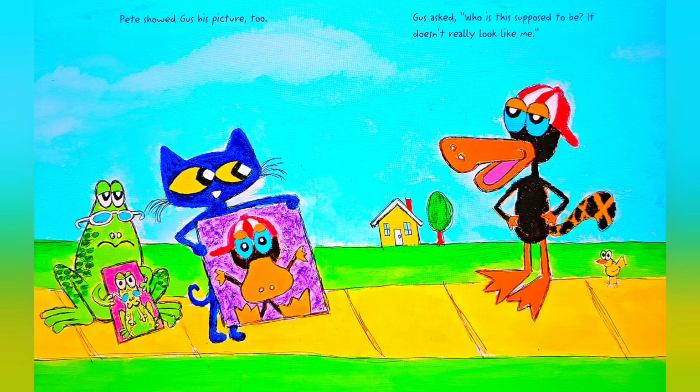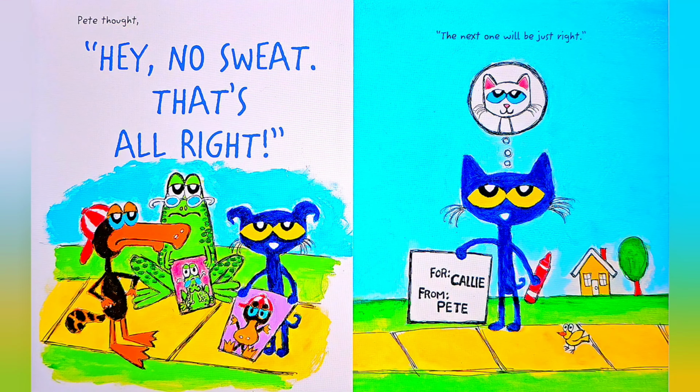Pete showed Gus his picture too. Gus asked, "Who is this supposed to be? It doesn't really look like me." Pete thought, "Hey, no sweat. That's all right. The next one will be just right."